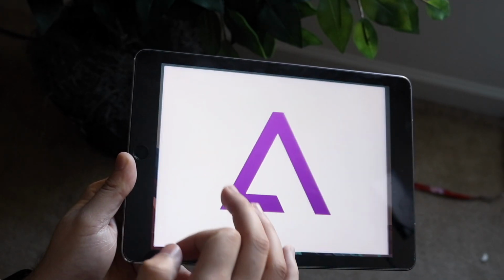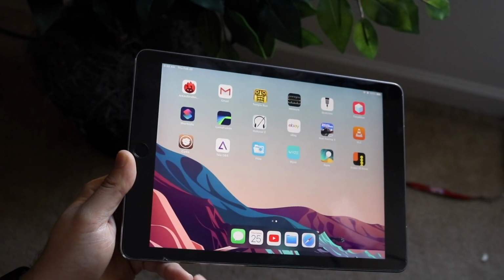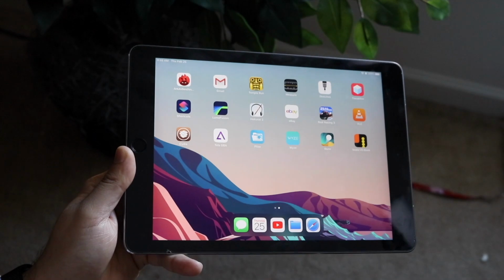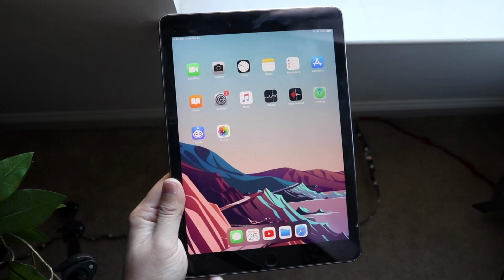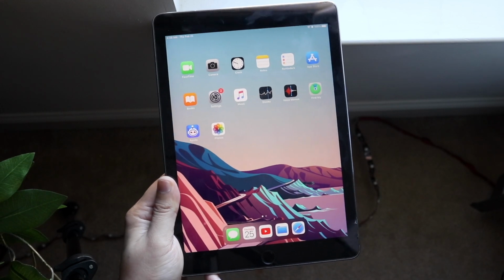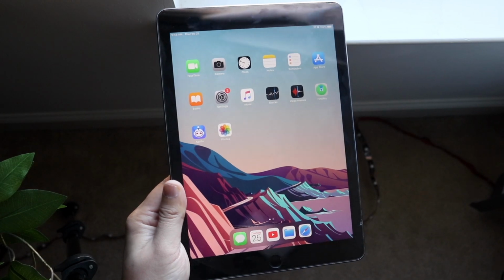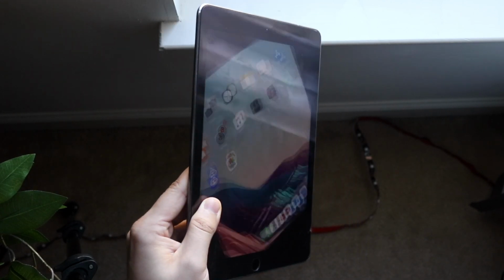So in terms of the performance, that's how I see it right now. And to sum up this video and answer the question, should you pick up an iPad 5th generation in 2021? Well, this is what I'll tell you, and I've said this before. If you're currently using this iPad, you're probably going to get an okay experience. I think you're going to be okay if you use it until its end of life.